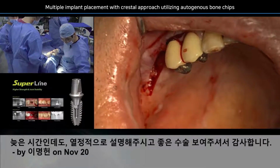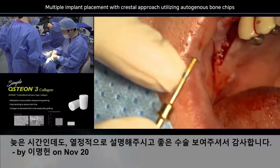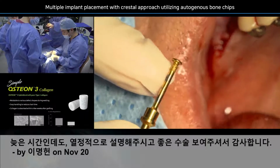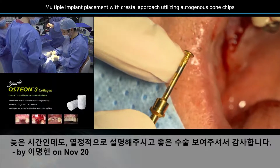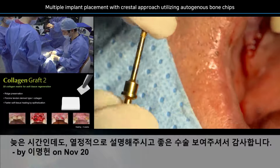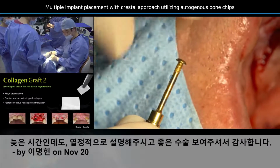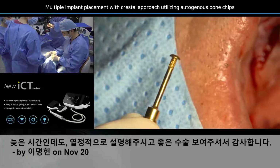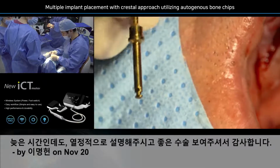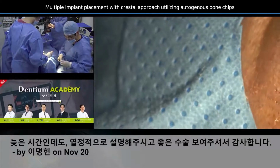But I'm using this tool from the final drill kit. The reason that I love this one is it has the diamond at the cutting edges on the lateral, not on the tip. So it's very safe. It does not perforate the membrane, but it cuts the hole, makes the cylinder. So you get the idea. You are creating the channel to place the implants without hurting any membrane.